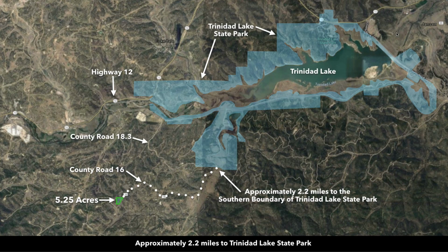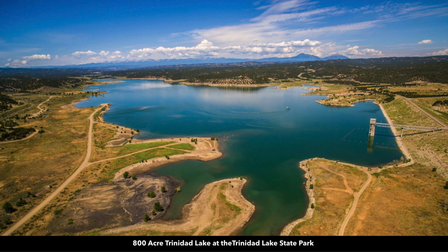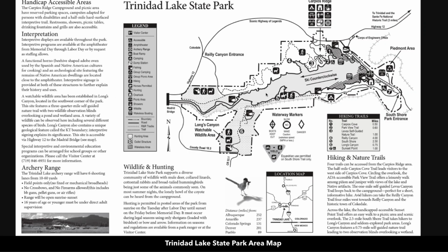All of this blue shaded area here represents the Trinidad Lake State Park. And here's the 800 acre Trinidad Lake. From the property, you're only about 2.2 miles from the southern boundary of the Trinidad Lake State Park. And you're only about 8 miles from the RV camping area of the Trinidad Lake State Park. There you can enjoy boating, fishing, water sports, hiking, outdoor recreation, hunting, horseback riding. This is a map of the Trinidad Lake State Park.